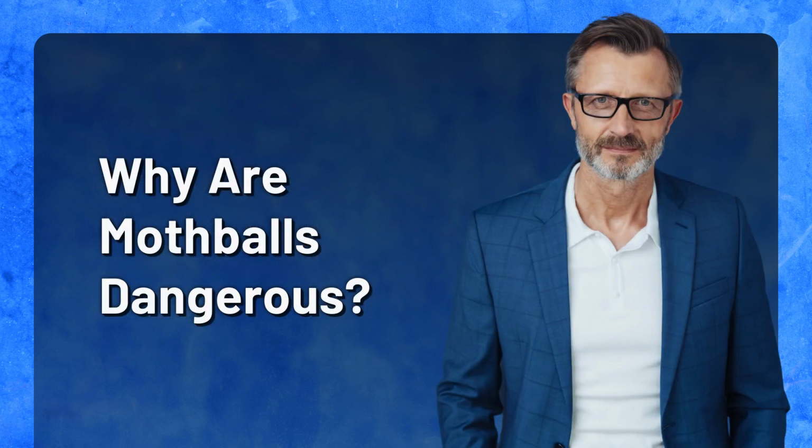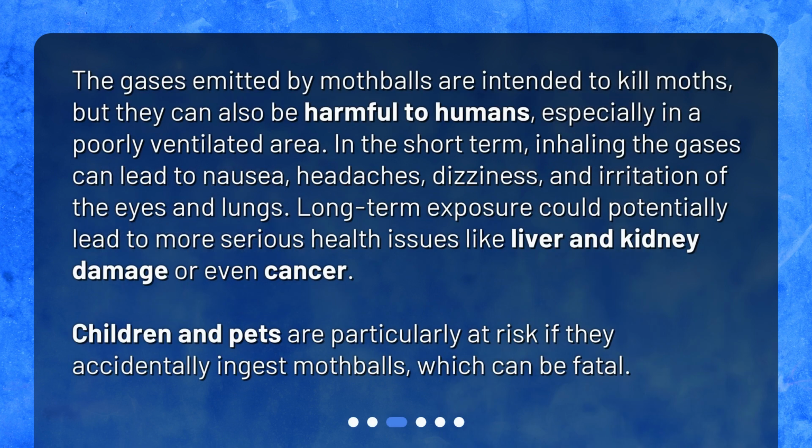Why are mothballs dangerous? The gases emitted by mothballs are intended to kill moths, but they can also be harmful to humans, especially in a poorly ventilated area. In the short term, inhaling the gases can lead to nausea, headaches, dizziness, and irritation of the eyes and lungs. Long-term exposure could potentially lead to more serious health issues like liver and kidney damage or even cancer. Children and pets are particularly at risk if they accidentally ingest mothballs, which can be fatal.